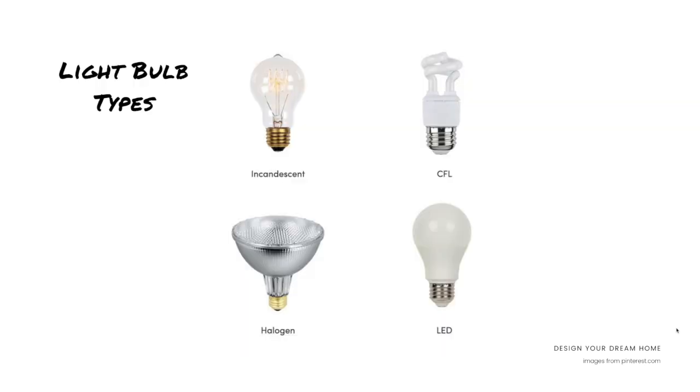There are 4 main types of light bulbs used in residential lighting: incandescent, CFL or compact fluorescent lamp, halogen, and LED, the light emitting diode. Incandescent. These are very common and what most fixtures used to be. They are inexpensive, have a warm tone to their light and can be dimmed, but they do not last long. They're not energy efficient and they can be physically hot to the touch.